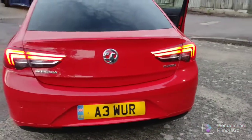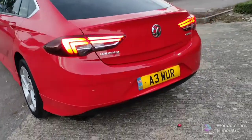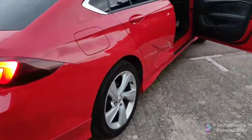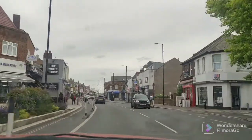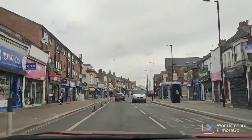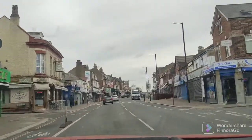Wow, I think she looks so much better than the Mondeo or the Passat. The Passat's frumpy. This is it. Oh yes, let's go for a drive. Oh, picks up really well. You didn't think it's a 1.5, but obviously it's not the 1.5 in the traditional sense. It's a turbocharged 150 brake horsepower.